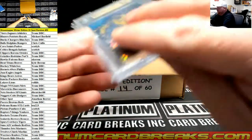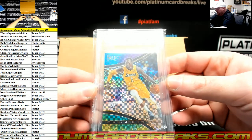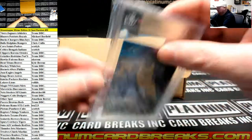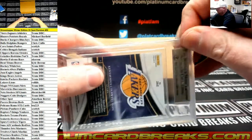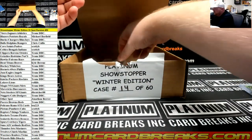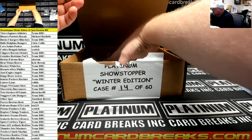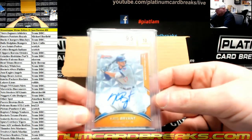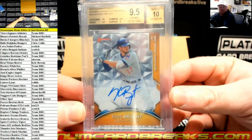We've got a 2017-18 Select Prism Tie-Dye. Kentavious Caldwell-Pope BGS 9.5 for the Lakers. That is out of 25. Let's see what we got here. Some nice stuff in this case, man. 2016 Bowman's Best. Bowman Choice Auto 9510 for the Cubs. Chris Bryant. What up, Ashy?